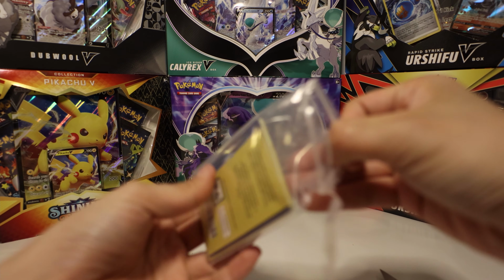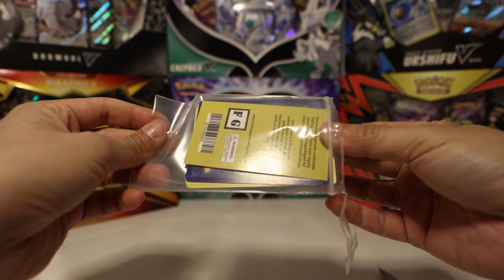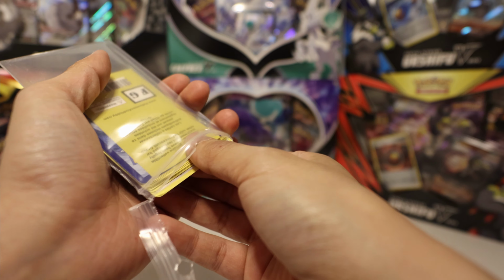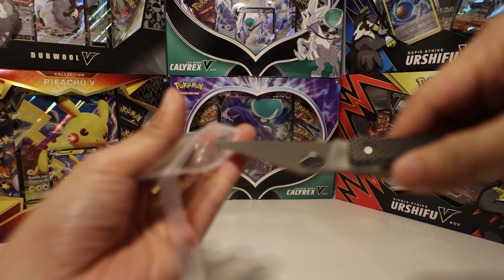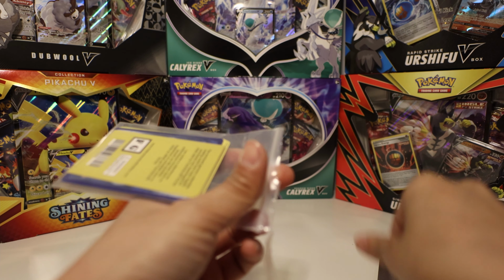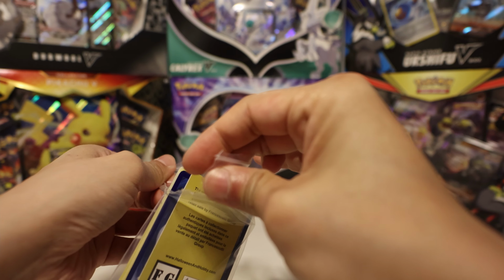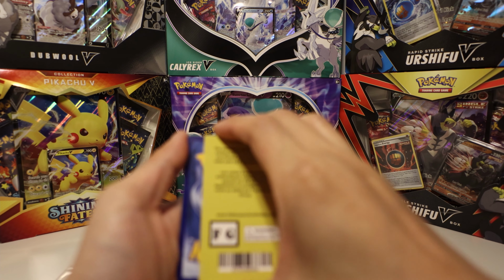But who knows? I wonder, are these the same people that do the dollar store 3-packs? Oh my. All right, I don't want to risk damaging the cards, so I'm just gonna tear this open. Forgive me if that bothers you. All right.